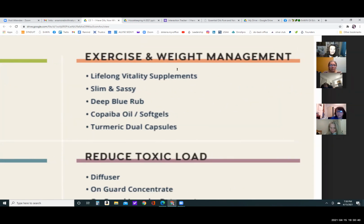So for exercise and weight management, there's the Lifelong Vitality supplements again. This lemon sassy is amazing. It's this great combo of grapefruit and peppermint and ginger, things that not only help us curb appetite a little bit and relieve sugar cravings, but it actually does help our metabolism get just a little bit of a boost. When we're using this on a regular basis, you can see some definite impacts in the smoothness of our skin, say maybe in the thigh area, as well as just overall general releasing of weight.